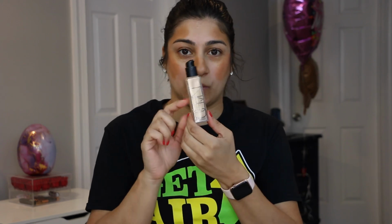It is a pump. The best way I have found this one works for me is applying it with my fingers. And the funny thing is if you ever read the directions on any of the NARS foundations, they all state to apply them with your fingers. They never state to apply them with a brush, sponge, or anything else. And I've noticed that they're not wrong, because I don't like how this looks when I apply with a brush or a sponge. It gives me texture that I don't have. It gives me texture down here. It gives me texture here. It just doesn't sit right.